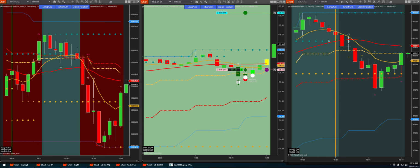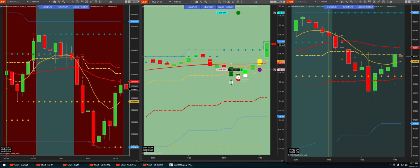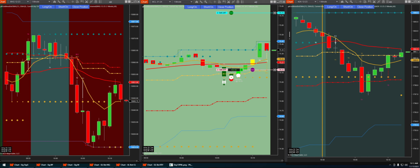So we're at break even at this point. Entry on this one was at 75.13. Full take profit at 75.73. And the trade is trying. I mean, once it got past that pivot, it's feeling pretty damn good about this trade.